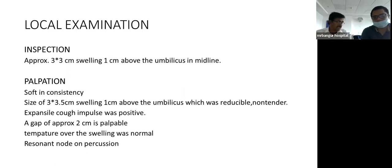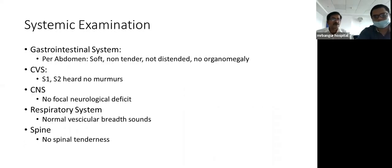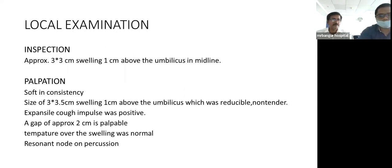inspection, palpation, percussion. Come to percussion. Percussion in the abdomen. No, it's a separate heading. And again, you see, you have written resonant note on percussion. The patient has a 3 cm swelling, not a big swelling. So even if there is gut, most of the time the content is omentum. Yes. So it is difficult to appreciate percussion being resonant over a 3 cm swelling. It is not possible. So you comment on the percussion of the rest of the abdomen.